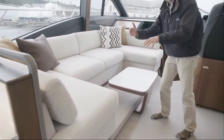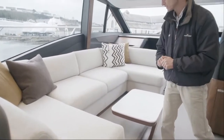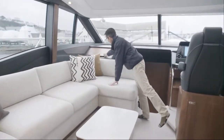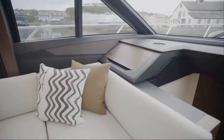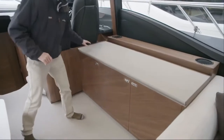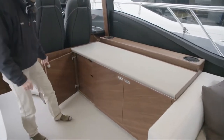Again, one step up here, and that is again for your head height. As you go down the stairs into the lower accommodation, that gives you that full head height you need for your bathroom. Big windows, good storage locker on this side, so I'll just lift that up. Great place to put tablets, mobile phones, keep them out of sight. And then you have a wet bar entertainment area on this side. Leather topped, so again you don't get those ring marks, similar to the dinette table.